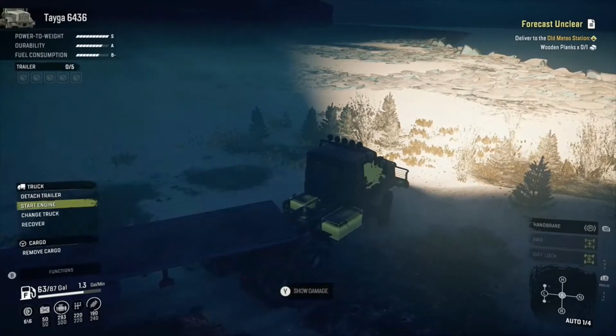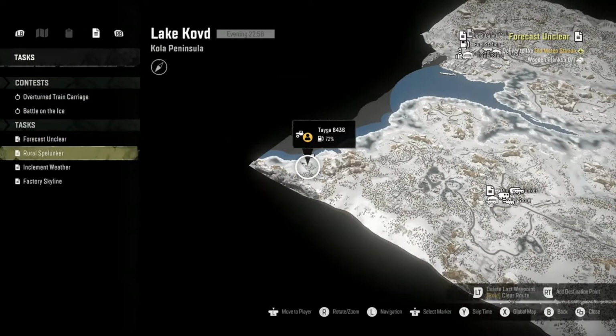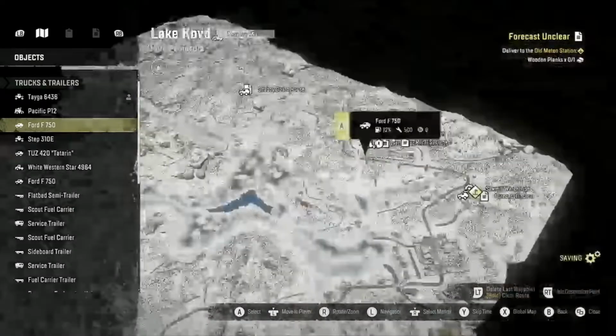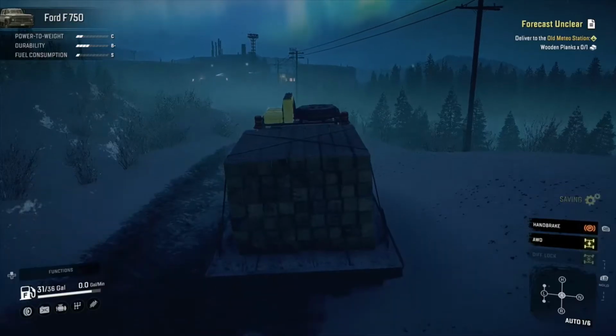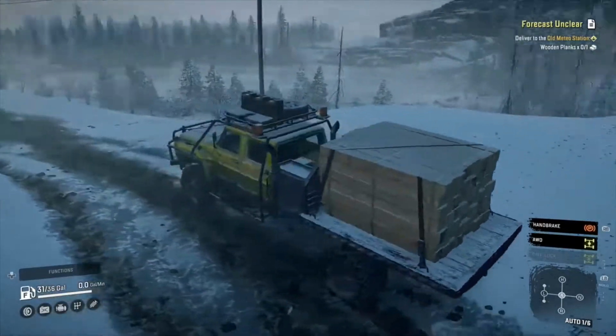Alright, that's another one down. And next we have... Look at that, getting them done pretty fast. Okay, we'll do that one. And I have the 750, not that one. This one is set up and ready to do that. And I did some modifications to it. Changed it up a little bit.